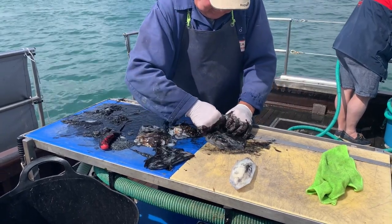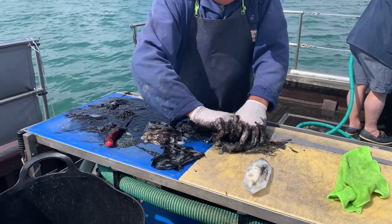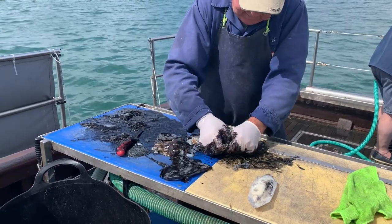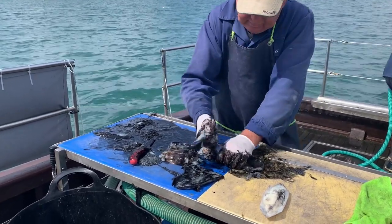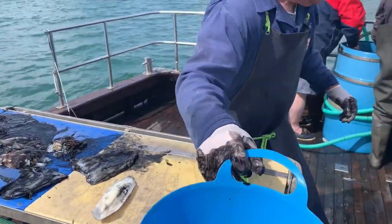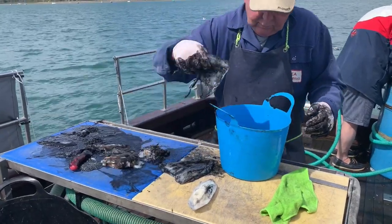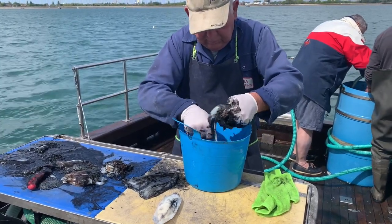He's gradually pulling the skin off. He's getting there slowly. There we go. Slippery work doing that, even with gloves. Give them a good old rinse off, get rid of some of that black ink and all the rest of the skin that's left over.